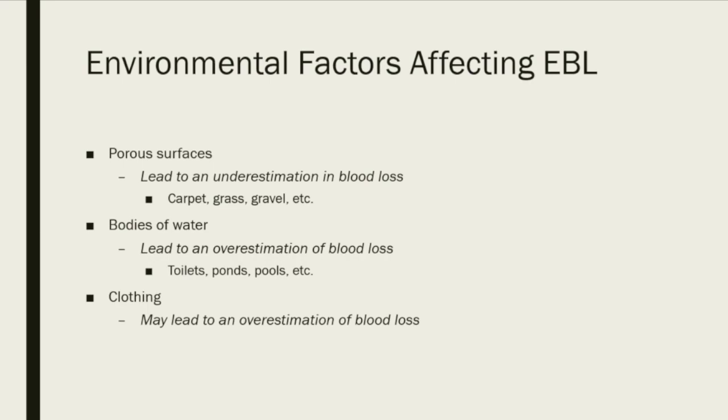It'll lead to an underestimation because it's porous. It absorbs the fluids here. Bodies of water tend to lead to an overestimation of blood loss. I worked in the emergency department for about 5 years, and I cannot tell you the number of people who came in and said, I've lost so much blood, and I asked them, okay, do you know how much you lost? And they were like, it was in the toilet, and it's red, and it's very scary. So this is not uncommon. And it can look rather frightening, and we'll show you a picture in a couple minutes here. Clothing may also lead to this overestimation of blood loss. It's graphic, it looks scary, and I think it's just the jarring picture of it that leads to this overestimation.